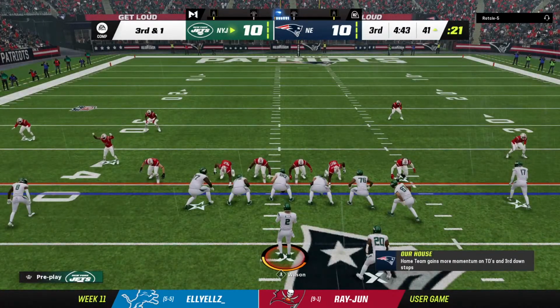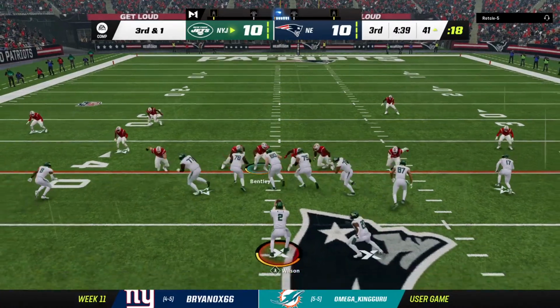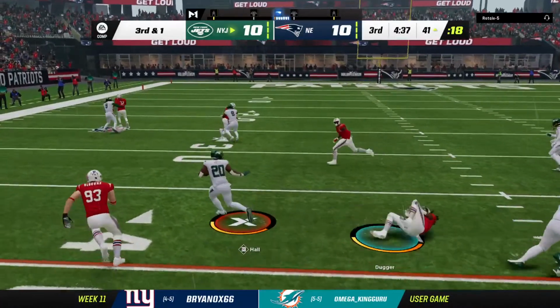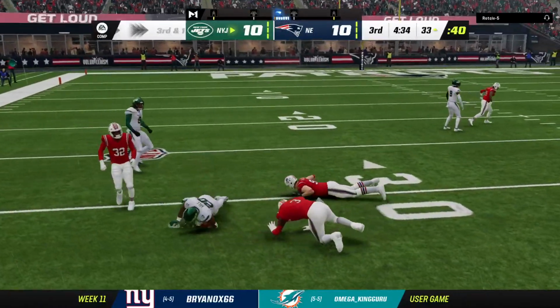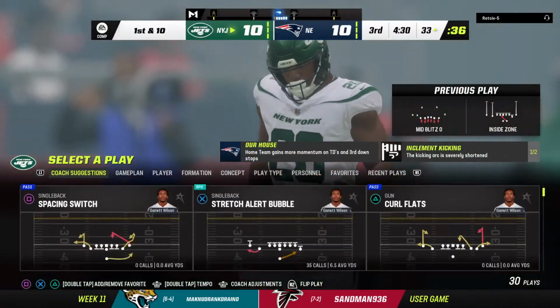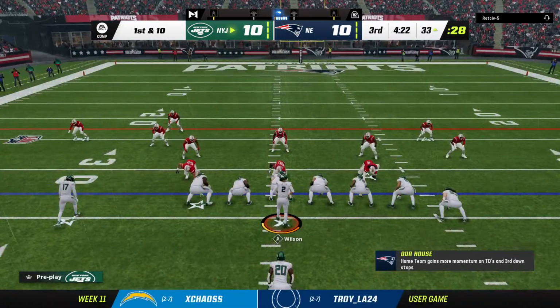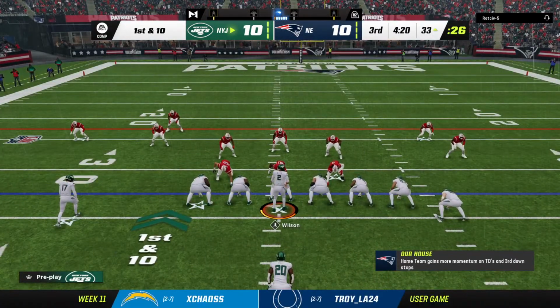This is 3rd and 1. Very likely 4-down territory, even if they don't get it, though. They'll run with Hall. And he's able to get it to the 33. Good enough for a first down. It's an 8-yard pickup and leads to a new set of downs. So they'll come up 1st and 10 now from the 33.